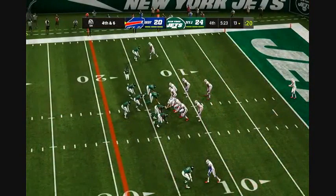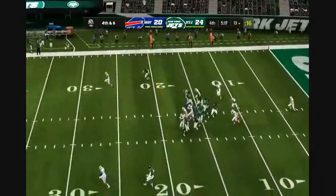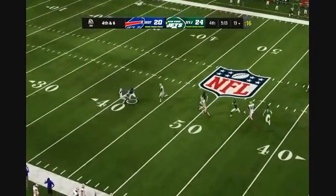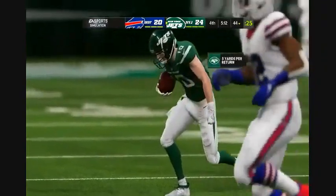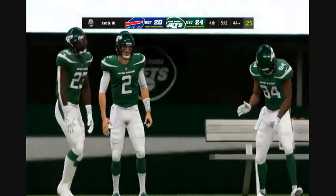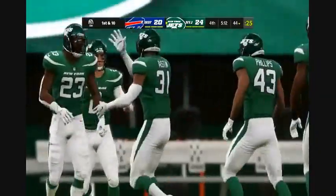Here's Matt Hawk now, standing about a yard deep in his own end zone. Oh, look at the juke. So possession goes over here on the punt, and possession will switch hands, first and 10. New York's offense back out there and set to go.